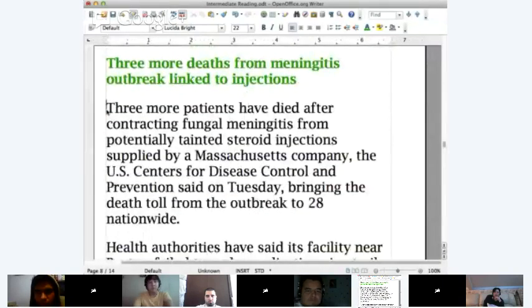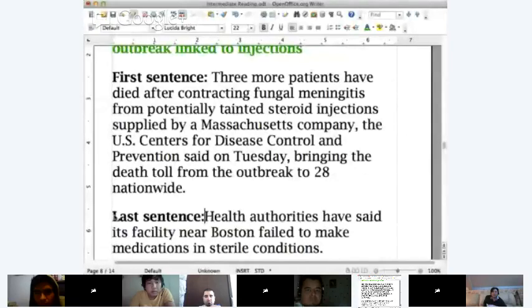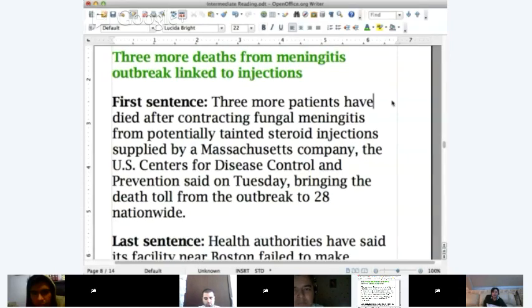Who wants to read? Okay, I am. First sentence, last sentence. Title is okay? Okay, go. Start with the title. Three more deaths from meningitis. Meningitis. I'm going to type how it's said. Look in the chat. Meningitis. Good. Yep, keep going. Outbreak linked to injections.